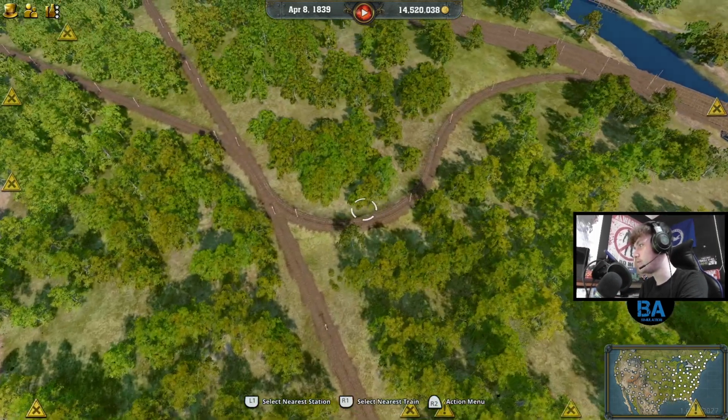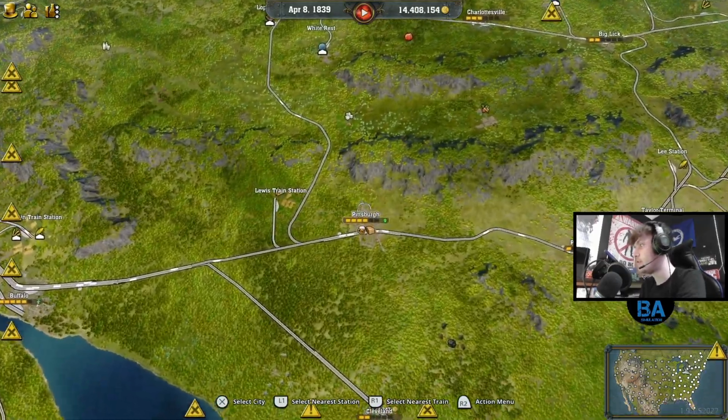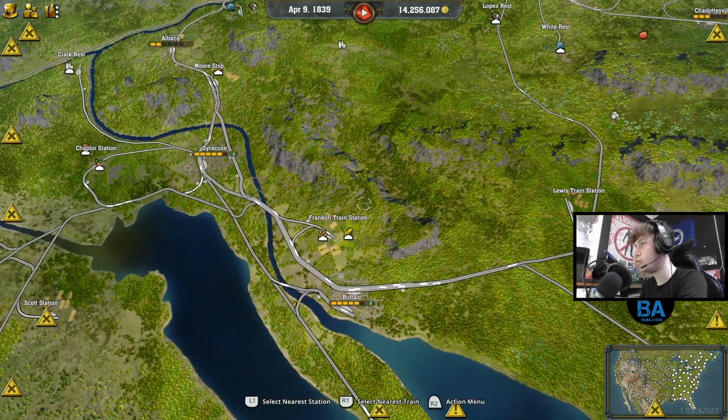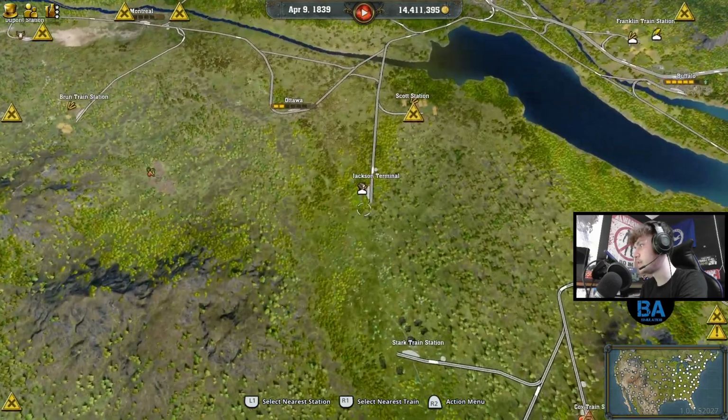Now for Syracuse we don't really need to worry about that, but I also did this little line here as well, to supply Pittsburgh, which has now grown to a 4-bar place. So that should hopefully be getting wood from this place up here.